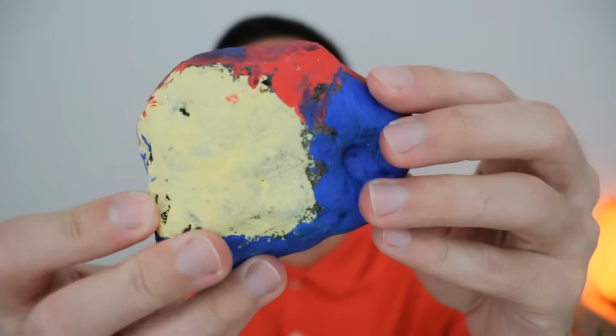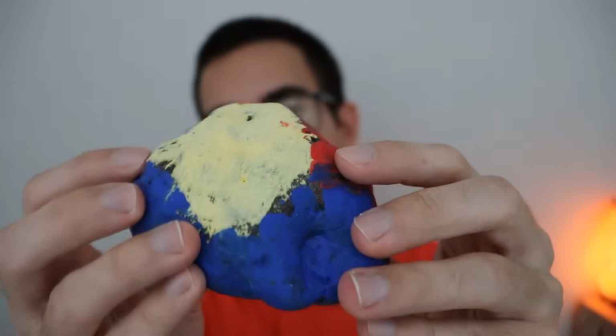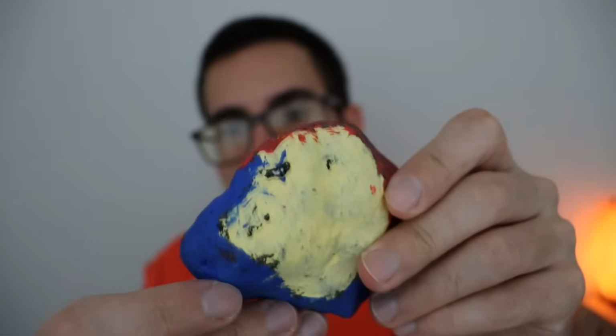So this one was definitely unique, but I got it anyway because I thought, that's freaking cool. Red, yellow, and blue just splattered on a rock, randomly. No message, just, here's a rock. So I decided to keep it. Obviously this must have been a 5-year-old doing this, but I thought, this is so cool, I'll keep it.